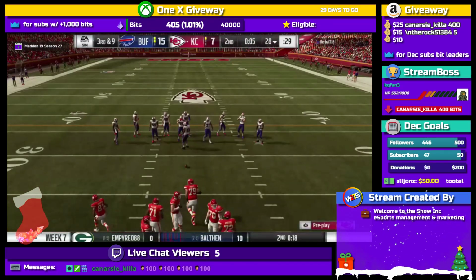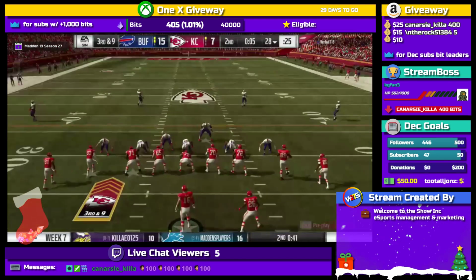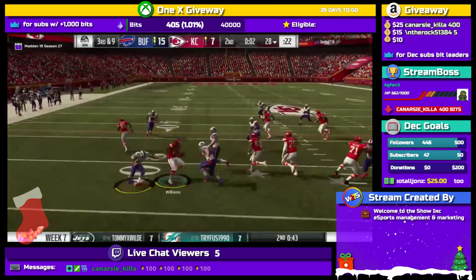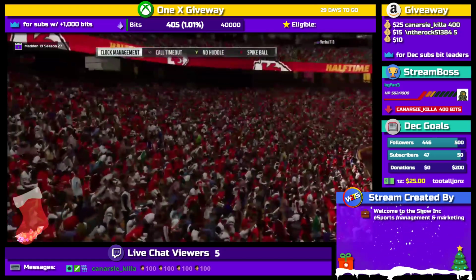The Chiefs on 3rd down, 0 for 3 to this point. They could use a conversion. This is 3rd and 9. Watch it now, Barney. They'll run it now out of the gun. Not much room here as he only gets it to about the 30.